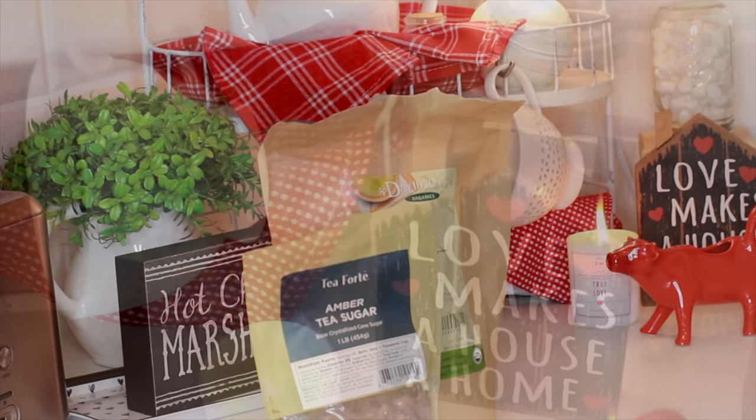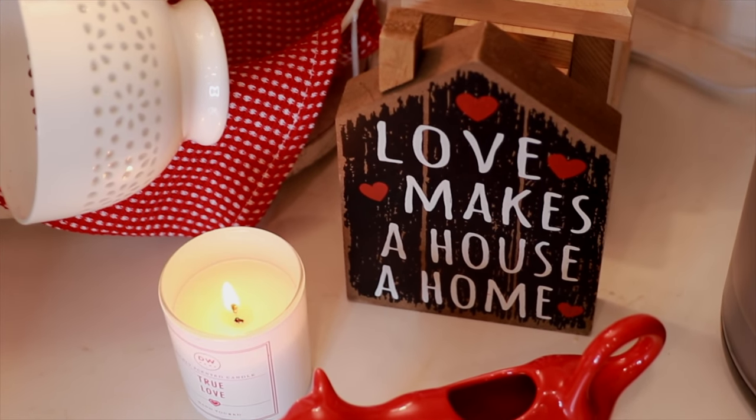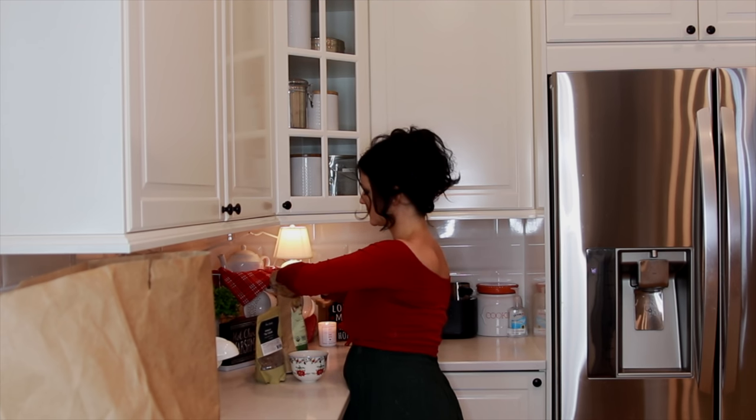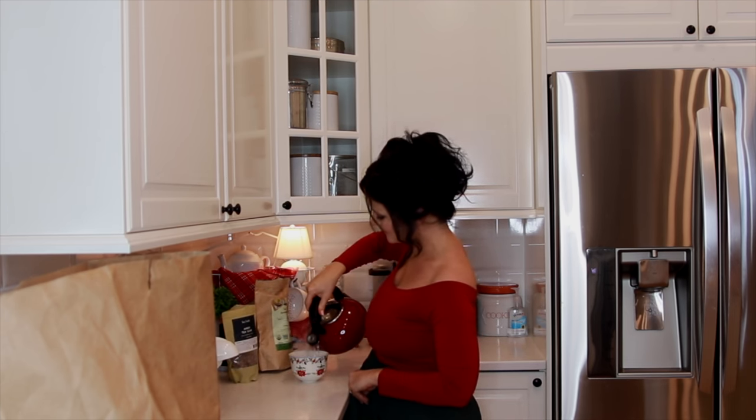So it's all a very nice combination. But especially being cold out, it's perfect to sip on while relaxing or while putting groceries away. But it's one of my favorites. If you haven't tried it, you should.